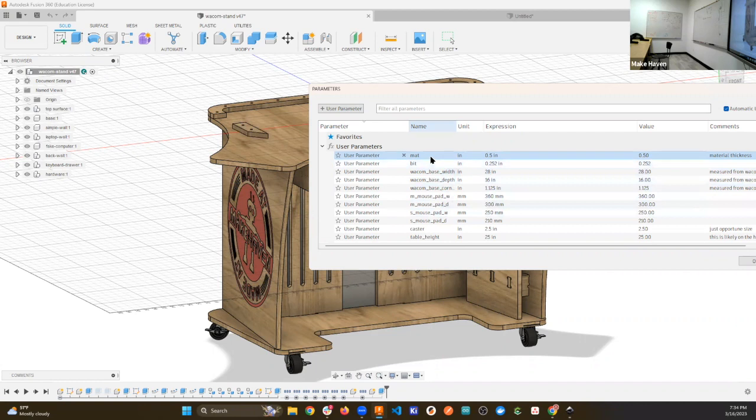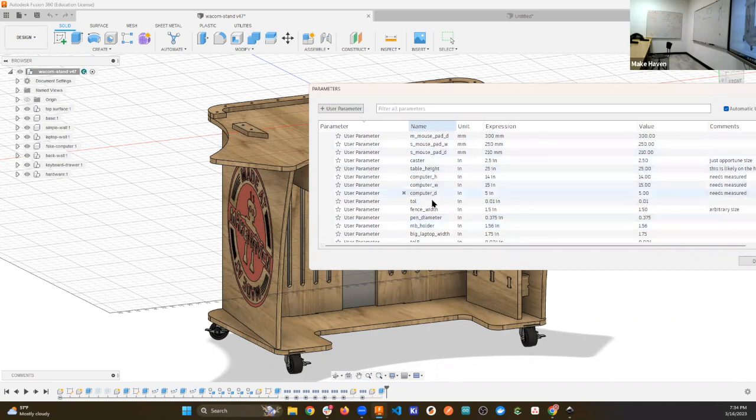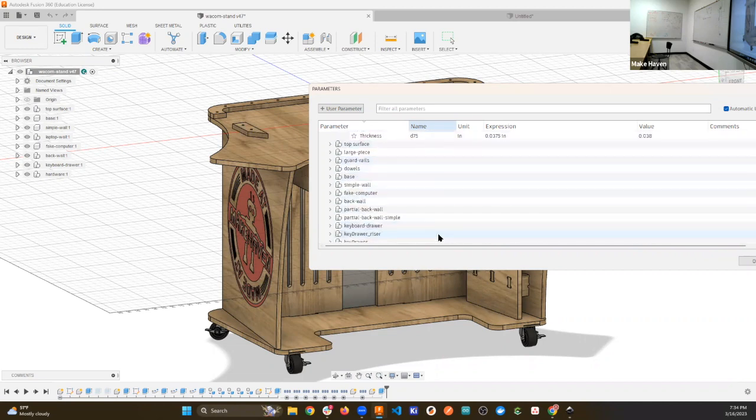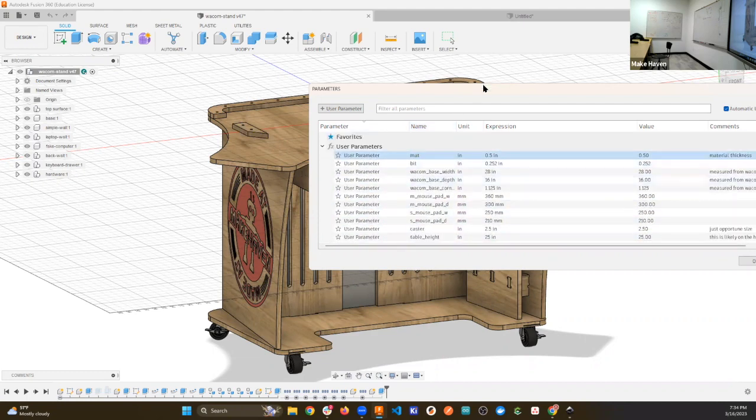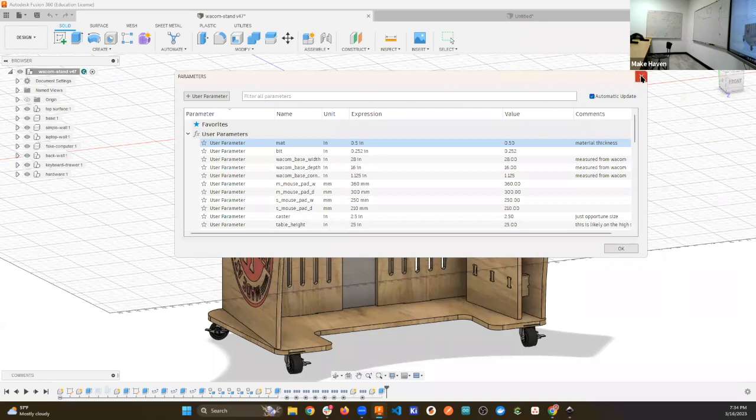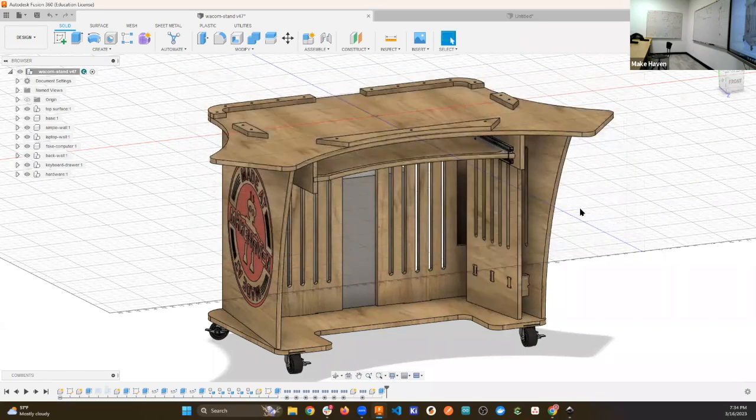And you can see there's a whole bunch of things. Like I have the base width, the depth, the mouse pad size, the caster height. How much tolerance do I want to have? As you get better and better and more advanced, you can really start to specify interesting and valuable pieces of your design in useful ways. Onshape has the ability to do this, which is a browser-based thing that a kid can do on a Chromebook, and that's incredible. The mechanism they use to do it is very different.